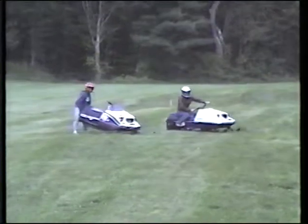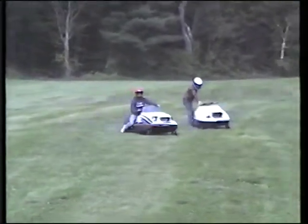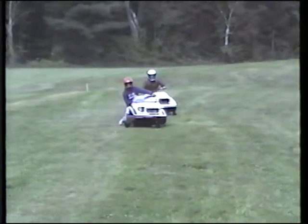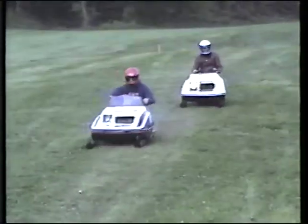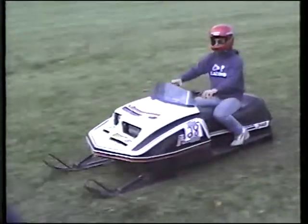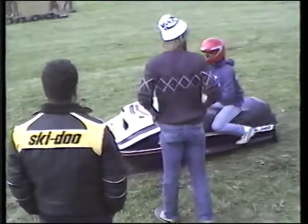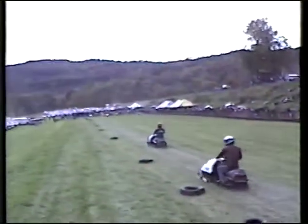Okay, our next class, we're going to free air stock 440. We got a 4-sled feature here. Sled number 73 is a Skidoo driven by Ray Morrison. Sled number 15, Ed Yohn again with a 76 Merc. Sled number 26 is the Arctic El Tigre driven by Mark Wrightson. And sled number 22 is a 76 Merc driven by Bob Pino.